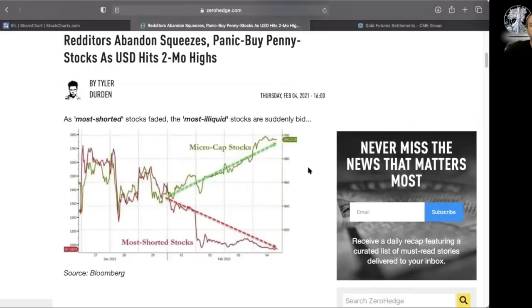And it seems as though maybe the Reddit crowd and some of the other crowd is moving from most shorted stocks to most liquid stocks.